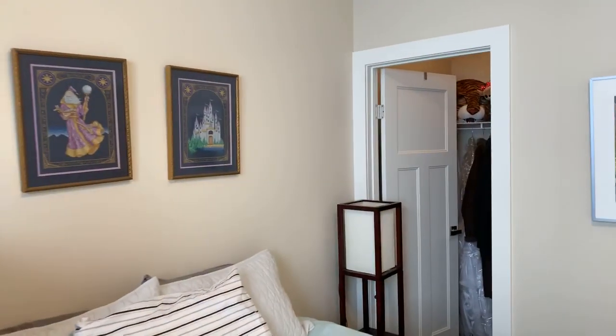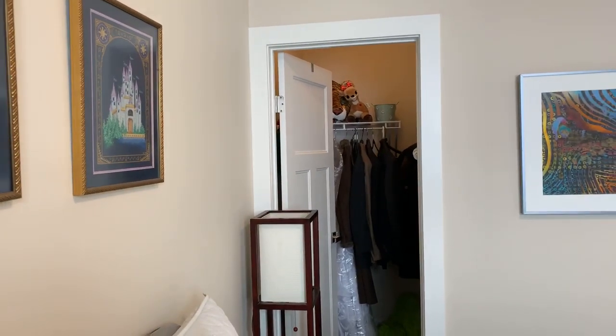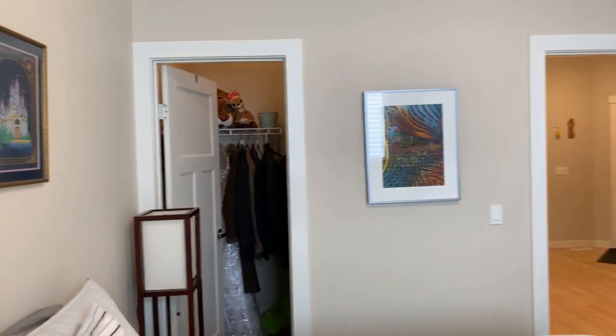One of the things I want you to see and check out in this room is the closet. This closet is a walk-in closet. So we are not just a big bedroom. We actually have a big closet here too. It's not just a tiny hole in the corner. You actually have a walk-in closet.